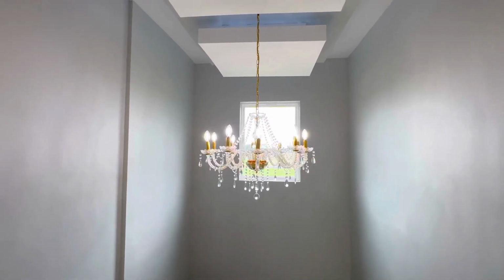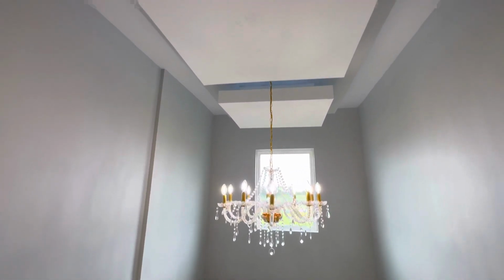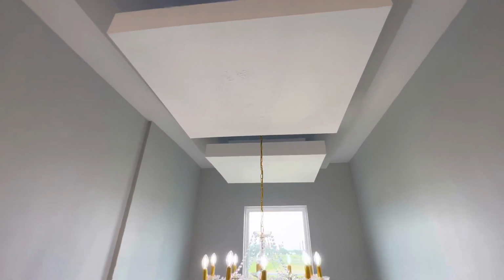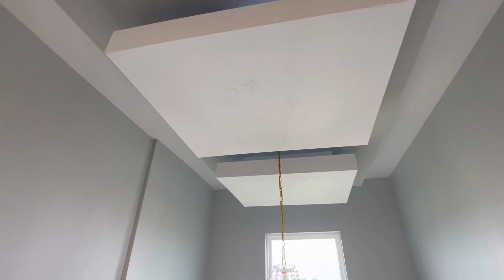And then look at this beautiful ornate light fixture. Look at that detail. I thought this entire time, looking at it from a distance, it looks like something else, but I'm gonna zoom in and it's actually like a little paint detail. Very, very beautiful. Wow.